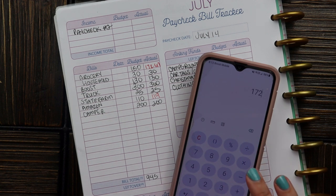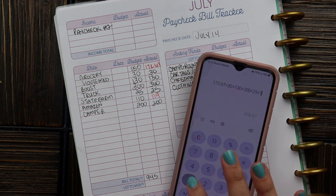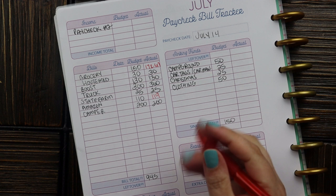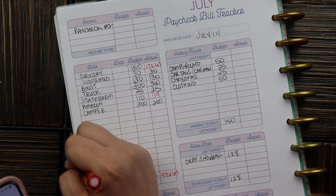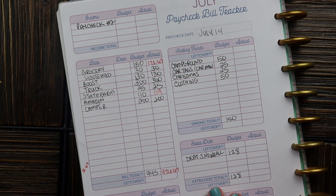So we got $172.67 plus 30 plus 130 plus 300 plus 25 plus 119 plus 200, and that totals up to be $976.67, which means for this category, I am $31.67 over budget. Oh, bummer. I hate that. Okay. It is what it is.